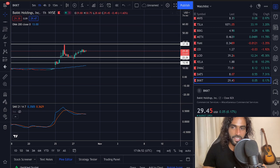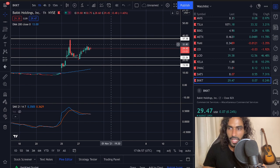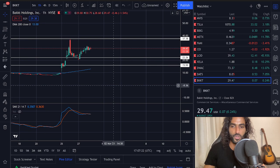So the 37.38 would be another squeeze area if we close above it, and right now we have a bit of rejection around the 31.63. This will be the first confirmation for the squeeze, the 31.63. The second confirmation for the squeeze, the big confirmation, is the 37.40. Okay, guys, and while doing that we need to hold above the 22. This will happen pretty soon, so put a notification and get ready to hunt.